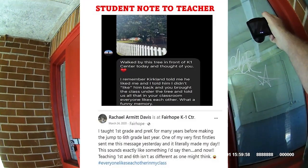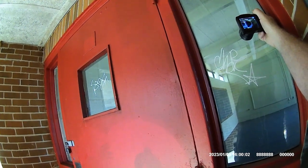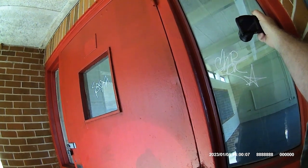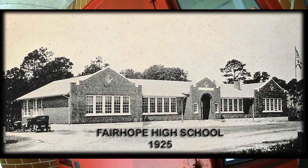And I hope you've enjoyed this tour of this building. And hopefully something will come of this to where they can restore it, because this is an old building. It's, like I say, 1925. And it was also the first Fairhope High School as well.